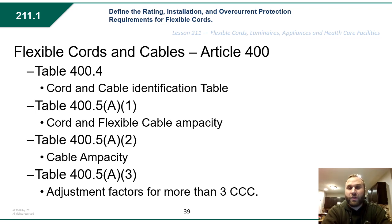And then if you've got more than 3 current carrying conductors, you can make your adjustment factors very much like we did with our 310.15(C)(1) table for our stranded wire. This table works the same, but for flexible cord and cables. So I'd write these down, pause the video, put these tables in your notes.